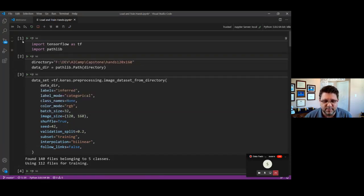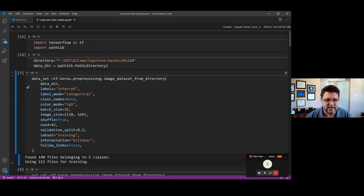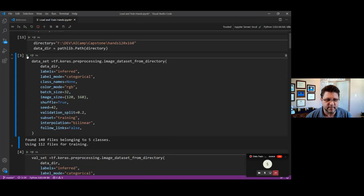Okay, so I'm now in Visual Studio Code, if any of you have worked with it, and I'm in a very particular part of it. I'm in a Jupyter notebook that's running Python. So I'm going to run each one of these cells. The first thing we're going to do is import the TensorFlow library. Then we're going to point to the images in that hands directory that we worked with earlier. And now I'm going to set up two data sets. The first data set is the training data set.